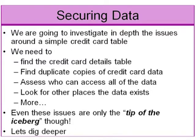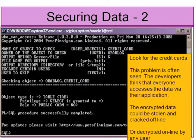So we're just going to take an example of my credit card table. We're just going to talk about the table itself, the access paths, the encryption. This is the tip of the iceberg. This is just a simple example; in real life it's complex. We're not crackers, we're not hackers. We just have to investigate this, and start off by asking a question.